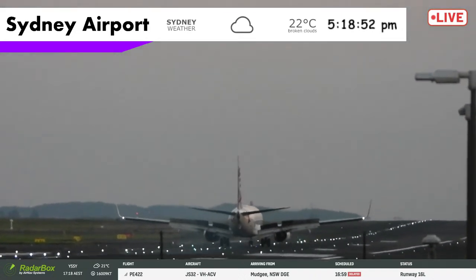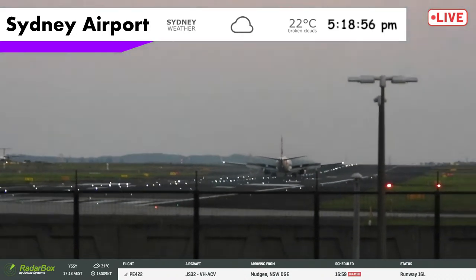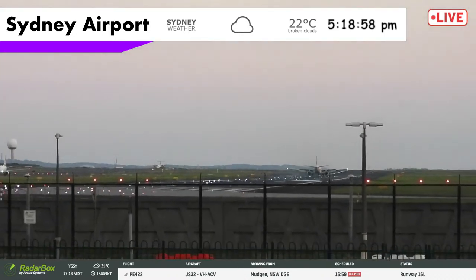Virgin Australia, smoking the mains. Runway 16 right here at Sydney International Airport.